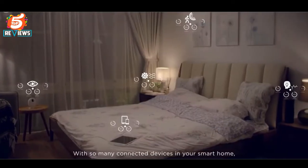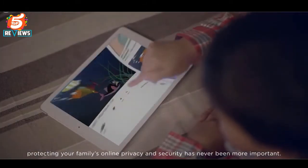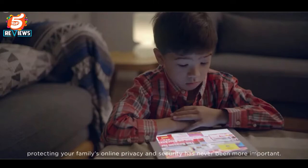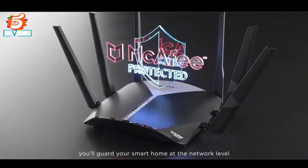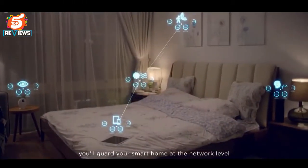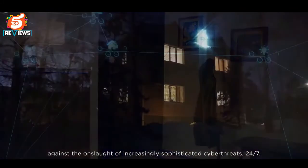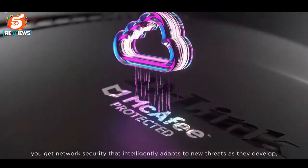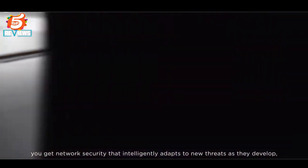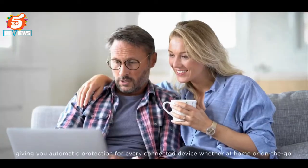With so many connected devices in your smart home, protecting your family's online privacy and security has never been more important. With XO's built-in McAfee protection, you'll guard your smart home at the network level against the onslaught of increasingly sophisticated cyber threats 24/7. Using the power of cloud-based machine learning, you get network security that intelligently adapts to new threats as they develop, giving you automatic protection for every connected device, whether at home or on the go.